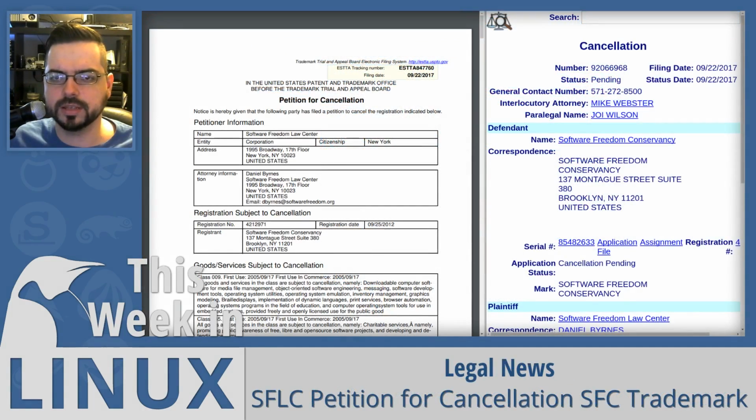So this week we learned about a petition that was filed for the cancellation of the Software Freedom Conservancy trademark. It was filed by the Software Freedom Law Center. I'm not a lawyer, so I probably don't have to say that, but just to specify, there's a lot of things that seem really weird about this particular case. Now, it's not a lawsuit or anything. It's just a petition to the U.S. Patent and Trademark Office to get the trademark for the Software Freedom Conservancy removed.